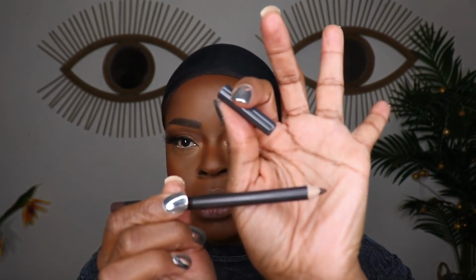Alrighty, so now that my setting spray is dried down, I'm going to go ahead and get into these lips, and I'm just going to be using my brown liner that I buy from Amazon. It's just a nice dark brown liner, and I'm going to be using the Rare Beauty liquid lipstick. This is in the color Courage, and I've been hooked on this lately.